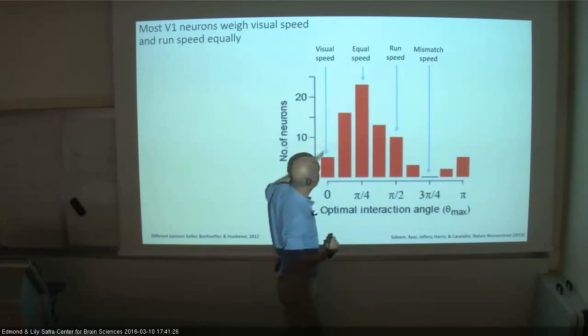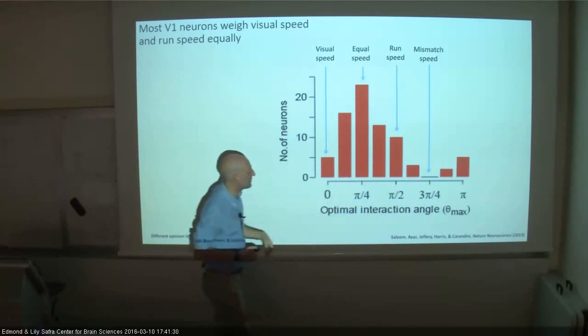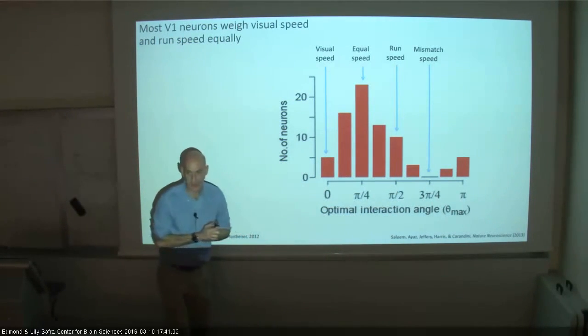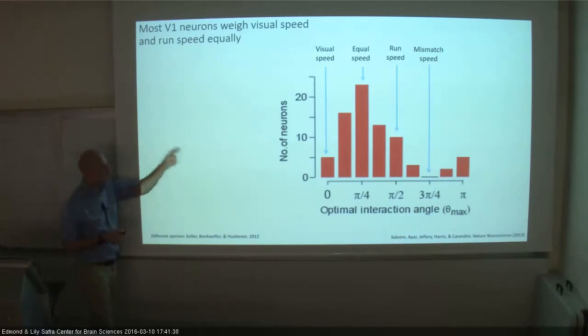This is what most cells do, and this is one cell out of I don't know how many that showed any evidence for mismatch. So I don't think this is good news for the predictive coding theory, but we disagree on this with this other study who found different results, and we have different methods, and I'm happy to take questions about this, but not right now.